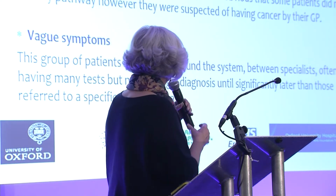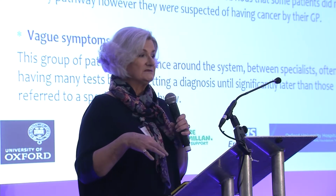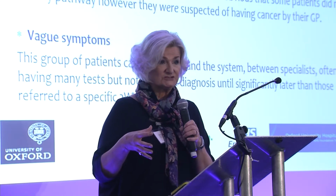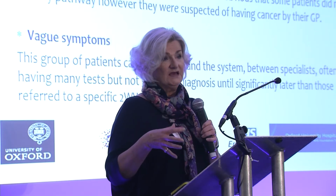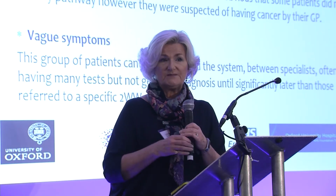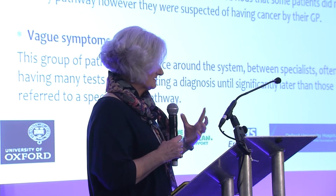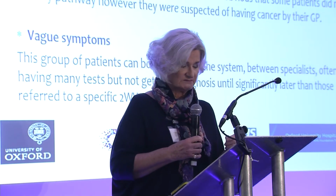So what tends to happen is that these patients bounce around the system and they cost a lot of money, and it's very stressful for you. It's even more stressful for the patient, and you end up with patients who are quite poorly served, and eventually they might get to where they need to be, but it's not a great service. And the biggest cohort, if you like, of patients with these problems are the ones with the vague symptoms.